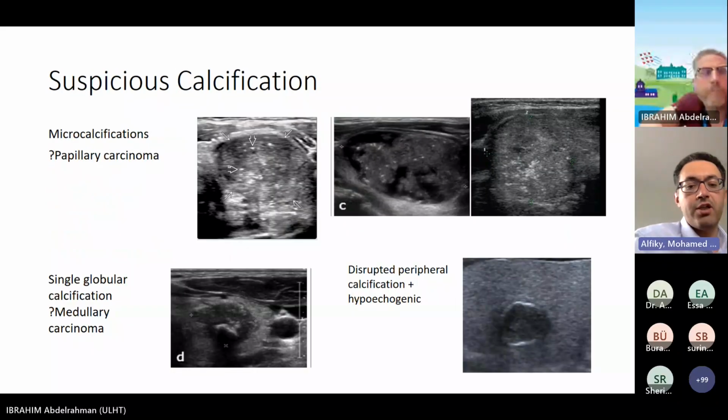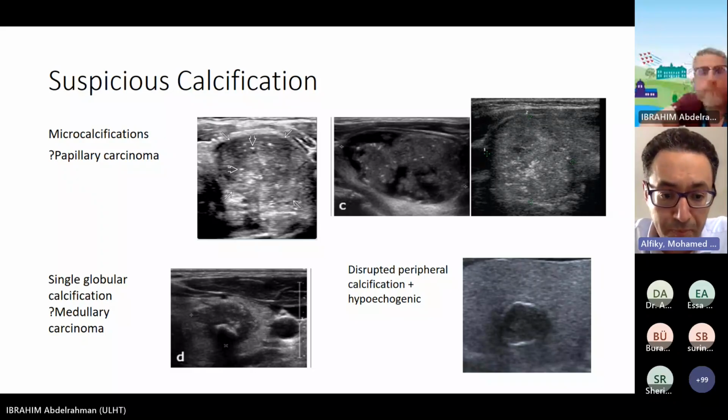Right, so calcification. If you remember, a calcification that surrounds the nodule nice and smoothly, eggshell calcification, is benign, but there are other calcifications which are signs of possible malignancy. So on the top left image, well, actually, the top 3 photos, you can see scattered small microcalcifications in the solid compartment or the solid part of each nodule, which raises the risk. There is the suspicion for papillary carcinoma.